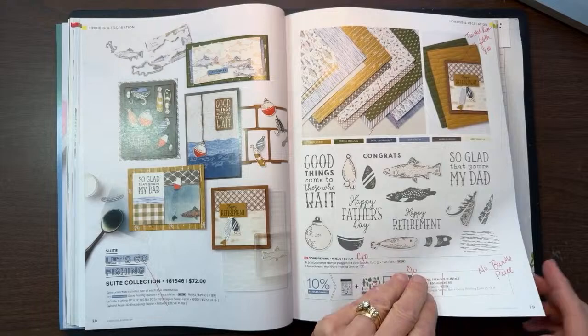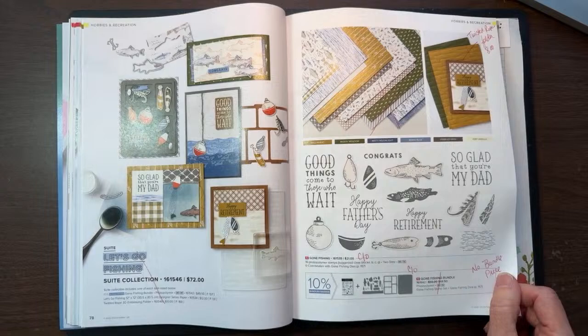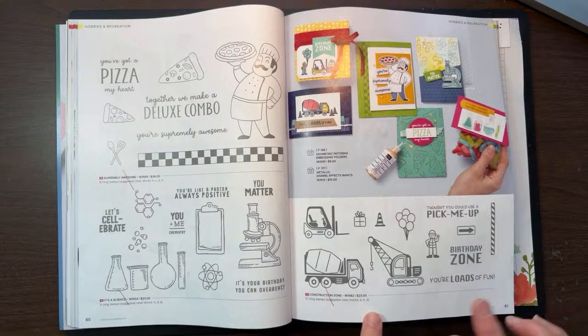But on page 79, the designer paper did not carry over, and neither did the twisted rope folder. That has been marked down to $8, but, and I'm so glad, the Gone Fishing bundle did carry over. You're just not going to be able to get it at the 10% savings. You will then have to buy the dies and the stamp set separately. On page 80, Supremely Awesome. He did not carry over, and he is really stinking cute. It's a Science did not carry over, and neither did Construction Zone.